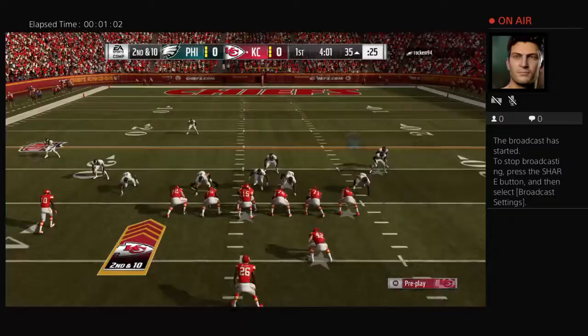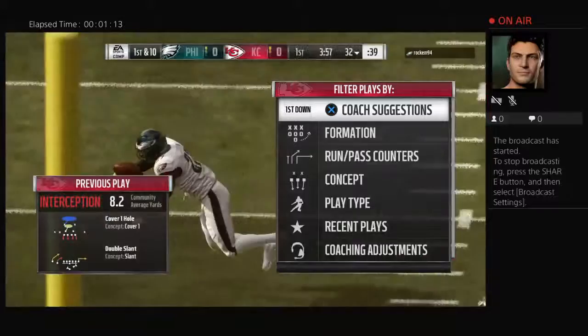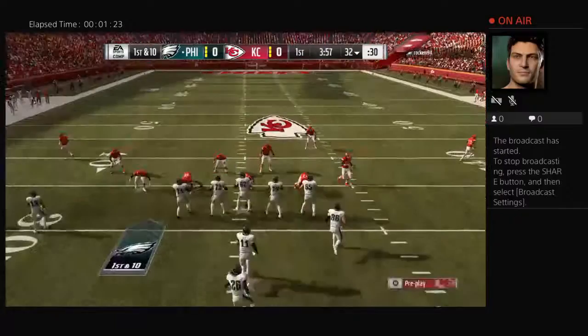Mahomes will try again on second down. Into a double team, and it's intercepted. Picked off by Malcolm Jenkins. He was looking for Watkins that time. Certainly not how they envisioned ending their opening drive here in the first quarter. Too many ones in this play. First quarter, first drive, first interception thrown. And that last one, that hurts.